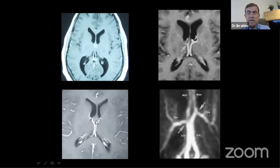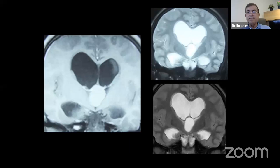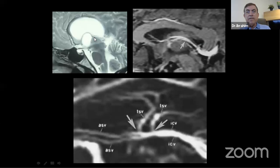Don't underestimate the colloid cyst. It is very challenging. It is highly demanding, and only expert people should do it. Here you can see the relationship with the vessels. By studying these, you can really know them. Here you can see the septal vein and the internal cerebral vein on the MRI, and you can see them here.